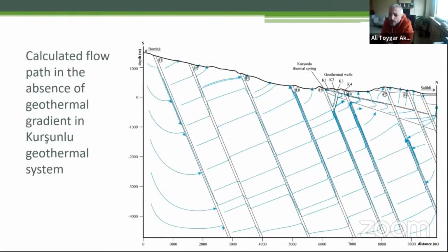So the model was first run in the absence of a geothermal gradient. The main groundwater flow direction is from south to north. You can see it's all coming from south to north. The groundwater flows are captured by the southern flanks of the faults. Approaching the fault zones, the flow paths lose their straight-line form due to sudden pressure changes, and the fluids mostly tend to move deeper inside the fault zones.